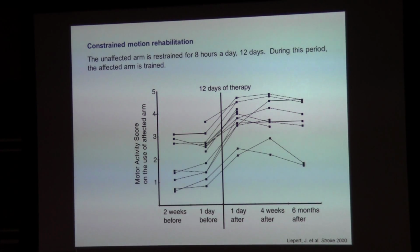What they do is that the patients come to the clinic and you put their good arm in a cast, so they can't use it. And they're forced to use the other side. And here's some examples of what those results produce.